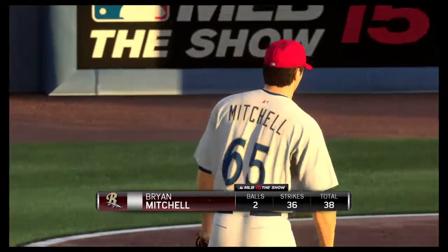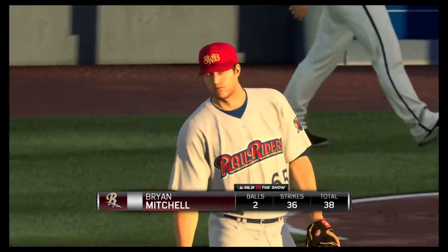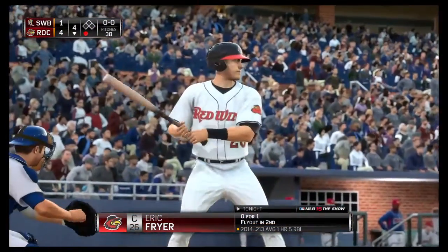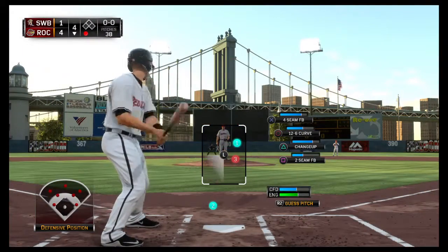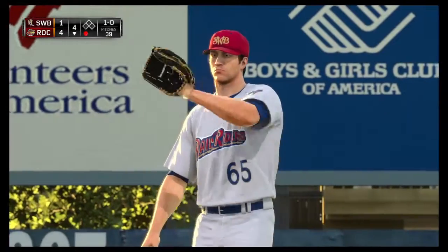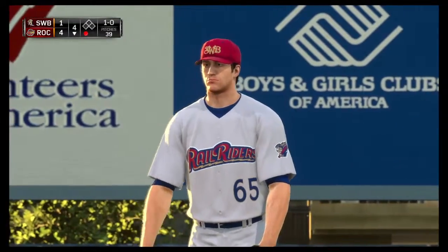We'll take a look here at his pitch count. You can see, at least early on, been around the plate quite a bit. 36 strikes so far. Well, that's a sign that his location is where it needs to be. Eric Fryer will dig in here. He flew out his first time around. First offering on the way. And that misses, ball 1. Even though he's given up his share of hits so far, he still hasn't walked anybody, so at least he's got that going for him.